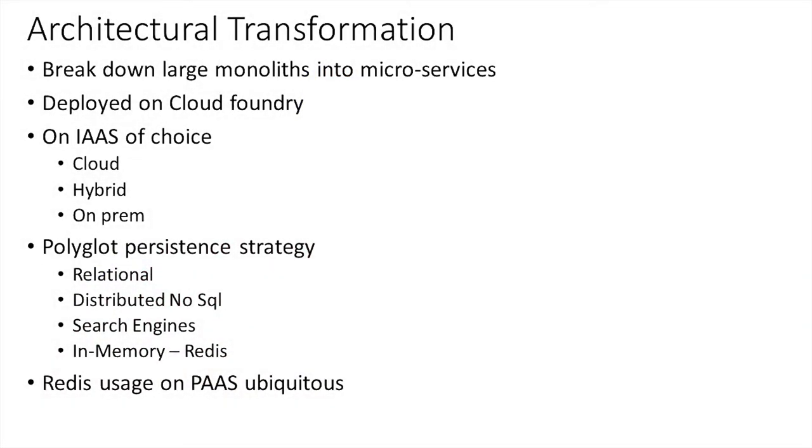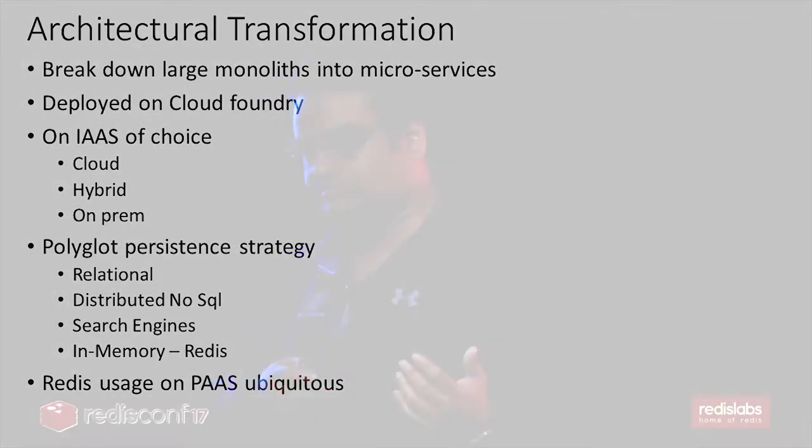And in terms of some of the other key pieces of that polyglot persistence strategy, there is still a place for a SQL database like Oracle, because when you deal with something like order management, you need the ACID transactions. So our relational database continues to be Oracle. The distributed NoSQL of choice is Cassandra. We have a fairly small, about 10-node Cassandra ring in two data centers. We use Elasticsearch as our search engine of choice. And for in-memory, we pretty much settled on Redis. So that's our stack.